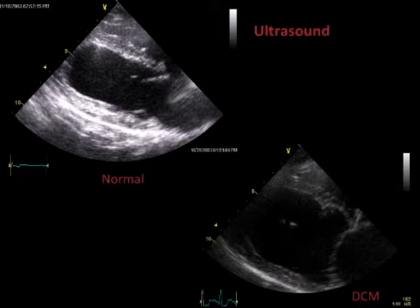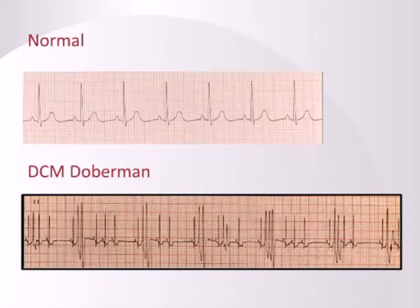Now, when the heart gets big and dilated, its ability to function also severely decreases. And it disrupts the electrical system of the heart, and that's why many of these dogs die suddenly and have a heart attack. These are the electrical abnormalities.